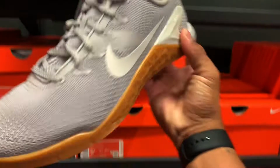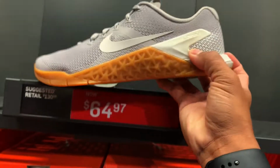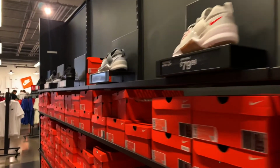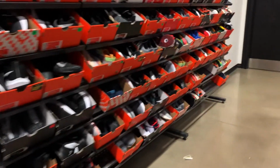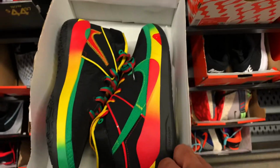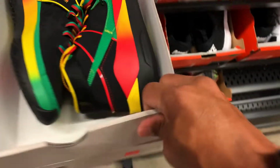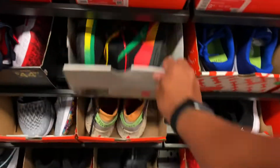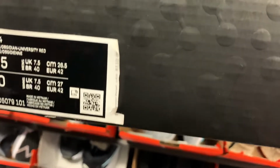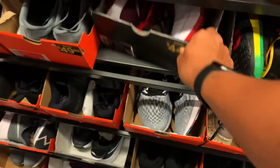We got some Metcon 4, and the price is not bad with that gum bottom, $64.97. Clearance wall, hash wall, more KDs, and this one is $89.97. A little bit high. We got some PG4, $44.97. Wow, the price is not bad.